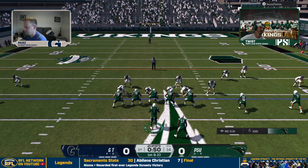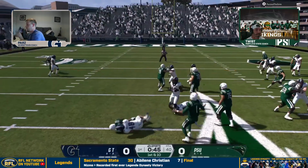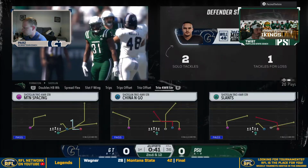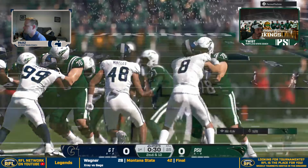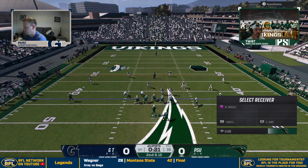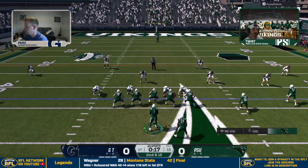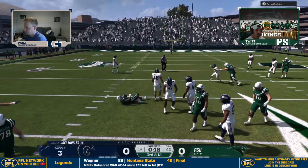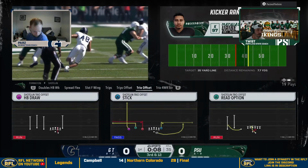First and 10 from the 41-yard line. Haskell hands it off to Birdsell, who's hit in the backfield and loses 2. Probably the final play of the quarter here, 2nd and 12 from the 43. It's an RPO handoff to Birdsell, up the middle, goes nowhere. And it's 3rd and 12 for Portland State.